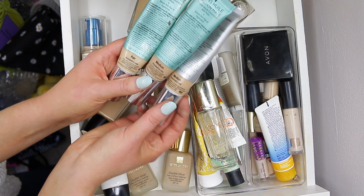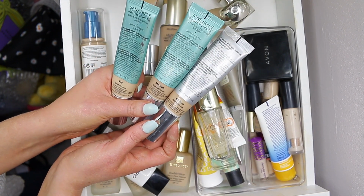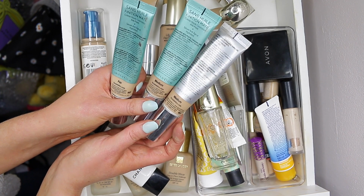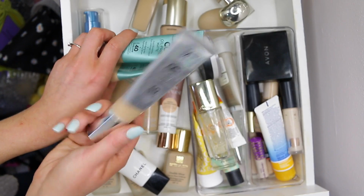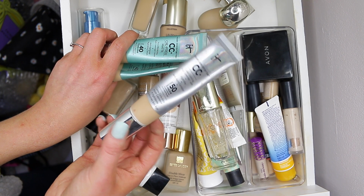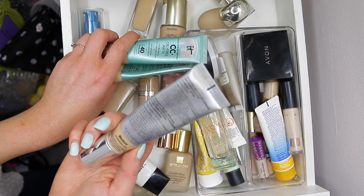The weird thing is, if you look, these two are exactly the same colour. However, this one looks very pink and this one looks very warm, so it's very strange. But I'm going to be keeping the two oil free ones, and then this one I'm probably going to give to my mum because I know that she likes this. I've only used it a few times and it's pretty new, to be honest. I haven't even had it open for that long.